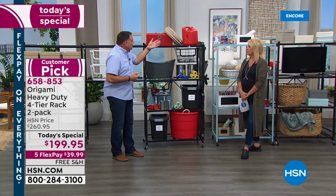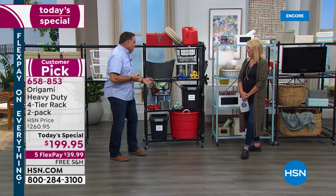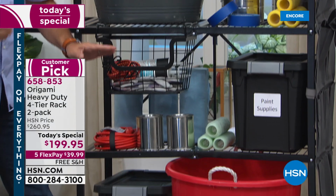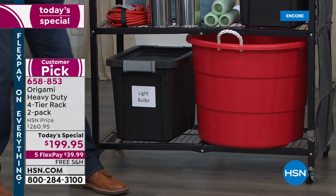If you look at this right here, we've got a lot on here, but we could put a lot more too. Oh gosh, we could put a whole lot more. And if you don't think there's a lot of room, look at the size of the tub that's on the bottom right here. This is a big, big tub that's sitting on the bottom, and that easily fits underneath here. So real simple.